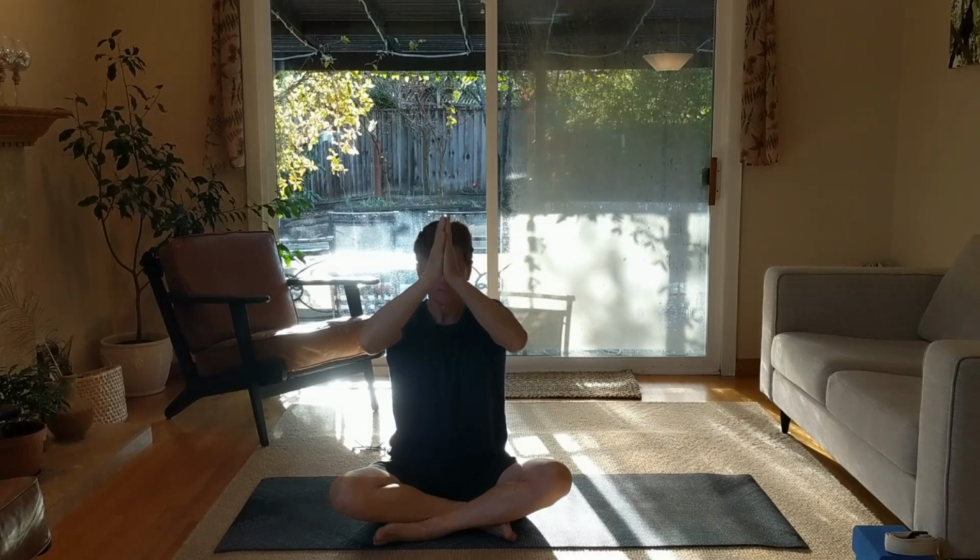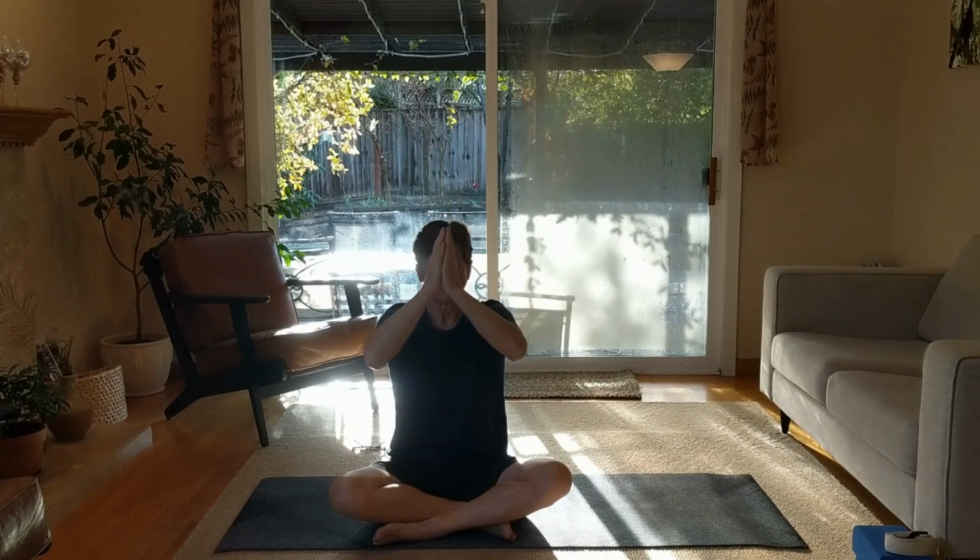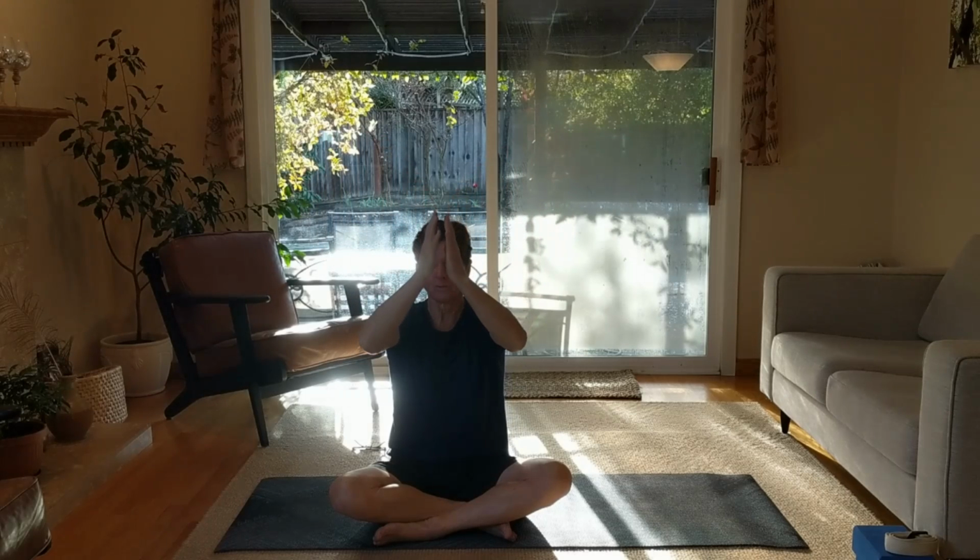Once you're in a seated position, get length in the spine. And then inhale as the arms come up. Palms together. Exhale as you bring the arms down. Inhale, sweeping the arms up. Exhale, bringing them down. Inhale. Exhale. This time keep the palms together. 3 Oms. Inhale.